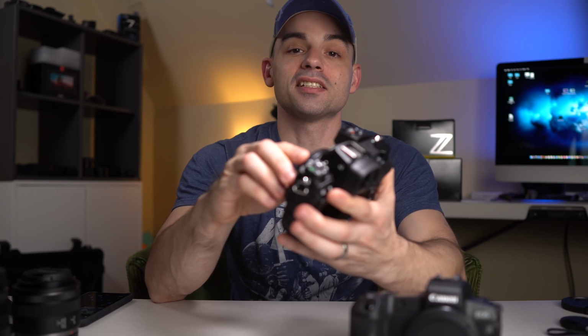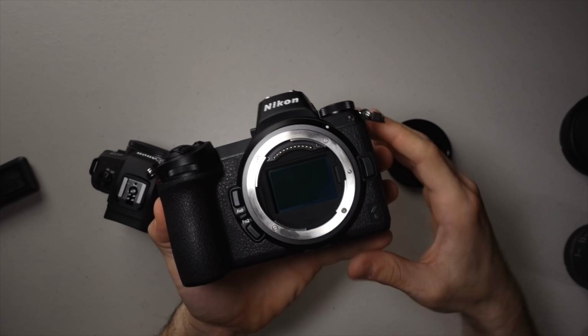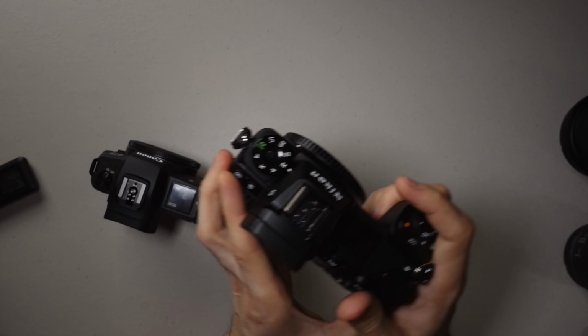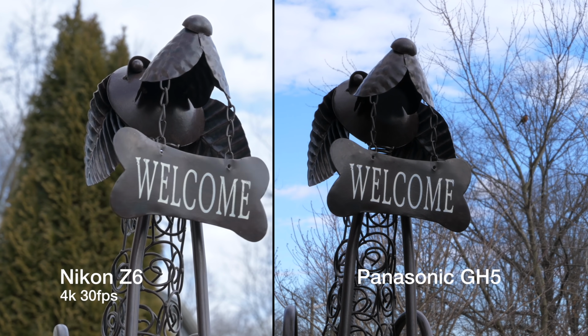The Nikon Z6 has a 24 megapixel full frame backside illuminated sensor. It can record in up to 4K 30 frames per second and can do that using the full width of the sensor. That's important here in just a second. If you saw Wednesday's video, you know why. It can do 1080p and up to 120 frames per second and has a 273-point phase detection autofocus system.